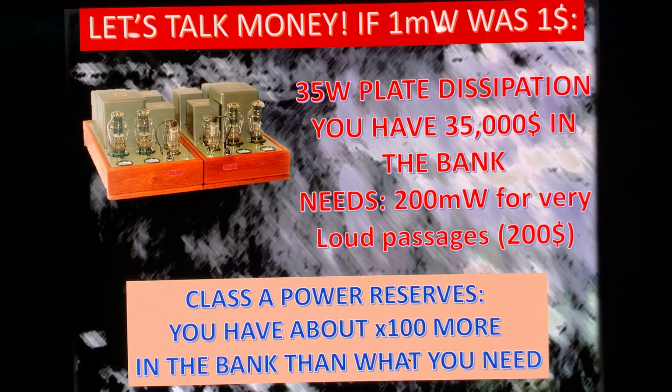And 35 watts, how much is that? Well, the heaters in your room are like 10,000 watts. If you want a heater, it's between 3,000 and 10,000 watts that you use in your room in winter. So if you are worried about 35 watts, here I live in Hawaii, it's very hot, but if I have a pair of monoblocks like this, I don't even notice whether they are turned on or off.